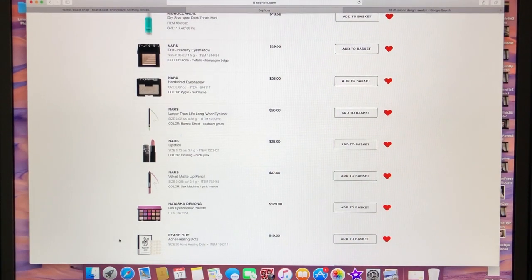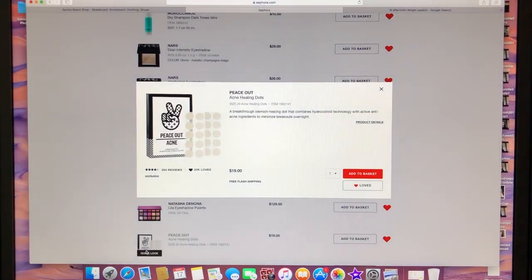This is kind of a cool product. This is the Peace Out Acne Healing Dots. You get these little strip looking things, the little circular discs. You put them on your cystic acne or a large blemish, and then if you sleep on it, you wake up the next day and it looks less red, it's less noticeable, it's gone down considerably overnight.